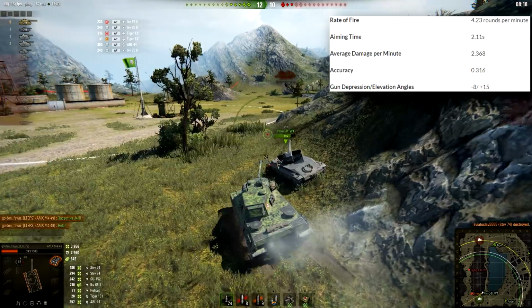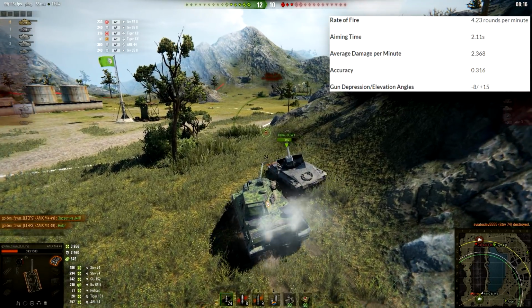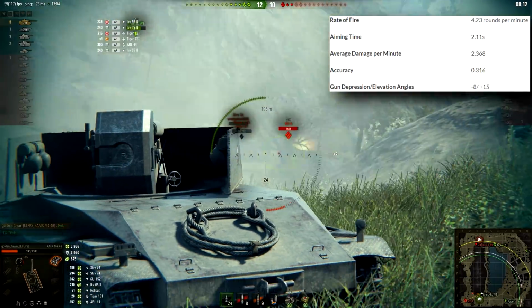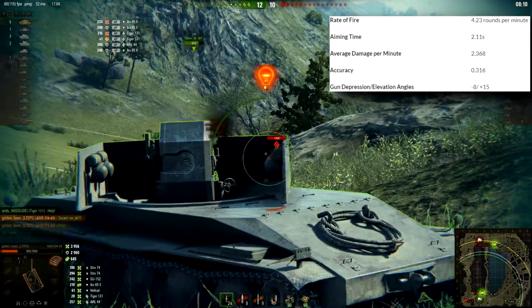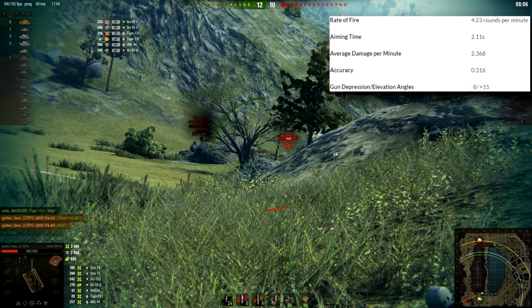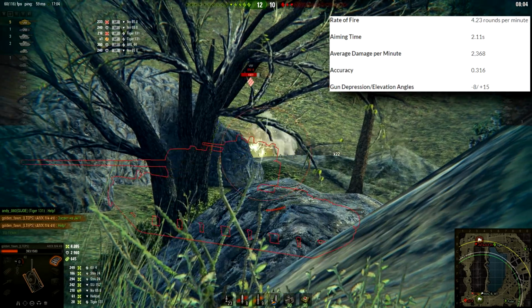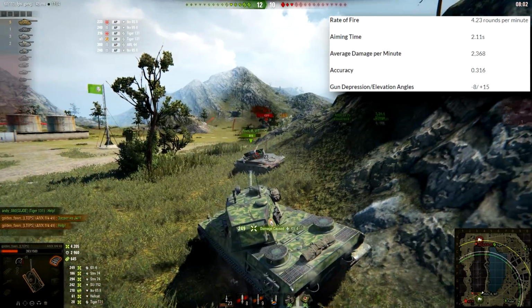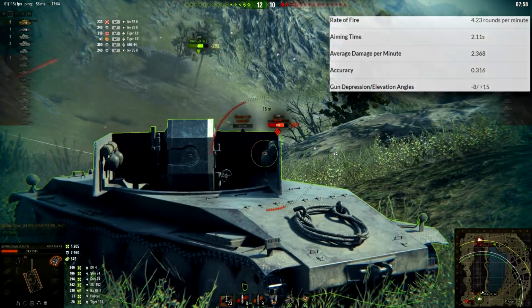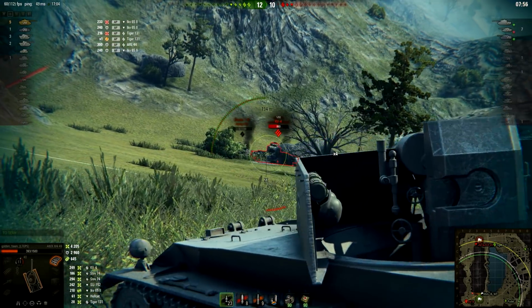Aiming time for 130mm gun is still pretty good, 2.11 seconds. Average damage per minute is not going to suffer too much, 2368. Accuracy is also really good for this kind of gun, 0.32 rounded up. Gun depression remains -8 and +15 degrees of gun elevation.